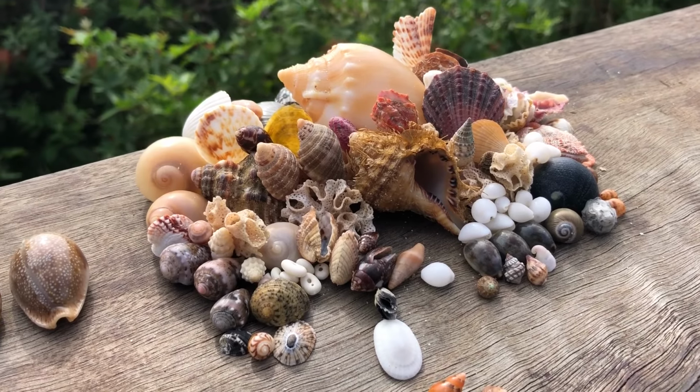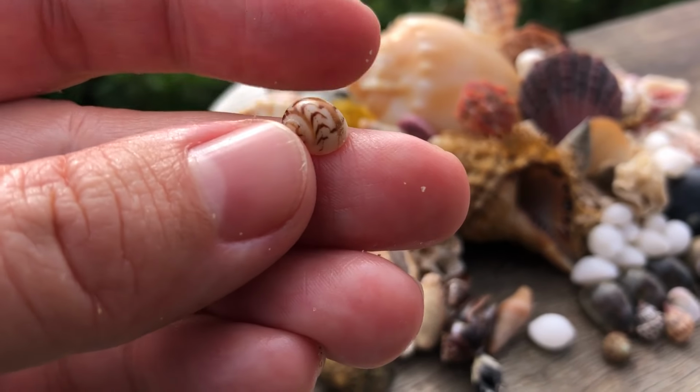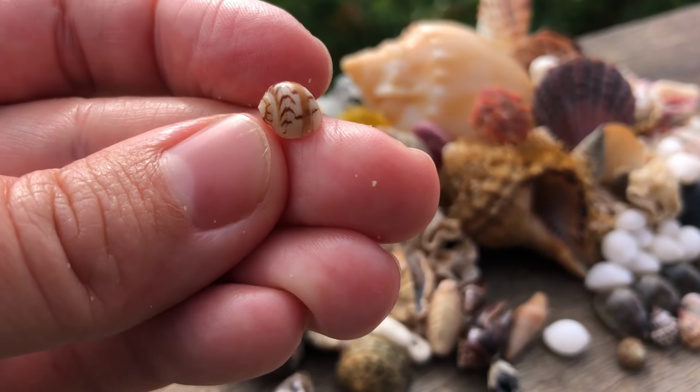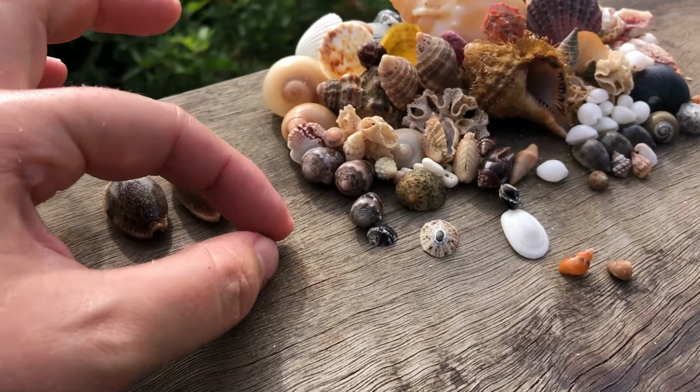I might also give a special mention, bordering on a favourite, to the very cute chevron sand snail. Not a typical one to find here. He's even got a bit of a pointy point, so he's in very nice condition.